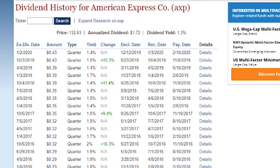Looking at the return you're going to get for dividends from American Express, they're quarterly paid. You can see it has a dividend yield of 1.3% right now, so you're going to get somewhere around 43 cents as a return from your dividend payment.